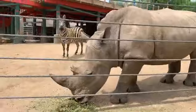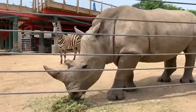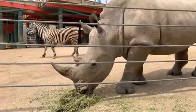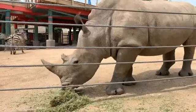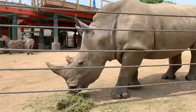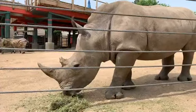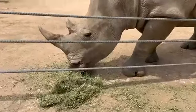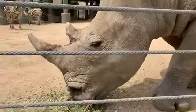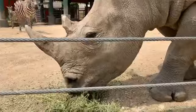So we have them here as part of a breeding program at the San Antonio Zoo that we've been a part of since the 1970s. We're very proud to be the first zoo in the country to have a white rhino born outside of Africa, which is really neat, a really storied history here with rhinos at our zoo. And we're going to continue that on with our 2 new girls.